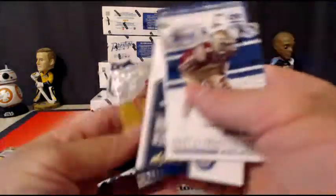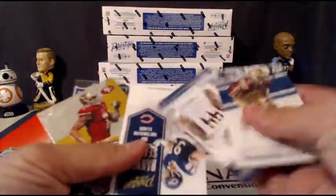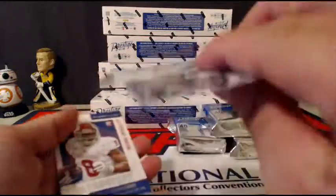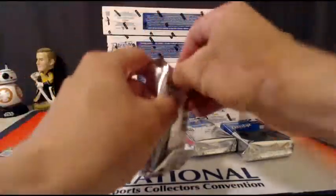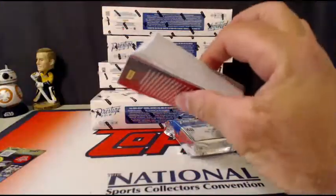And these are all just inserts. Okay. Trying to get a lay of the land here. Hang on. Make sure I'm not missing anything. These are all just inserts, right? Yeah, nothing numbered. Sterling Shepard is Giants. Okay, thanks. You get all your cards. I'm just trying to make sure I'm not skipping anything. Good God, that's a thick pack.